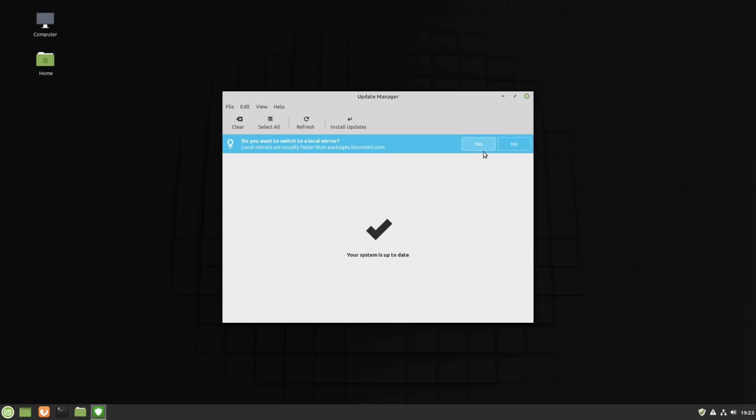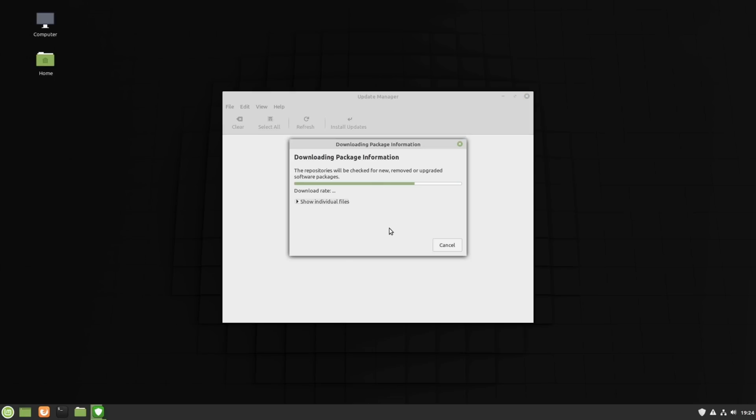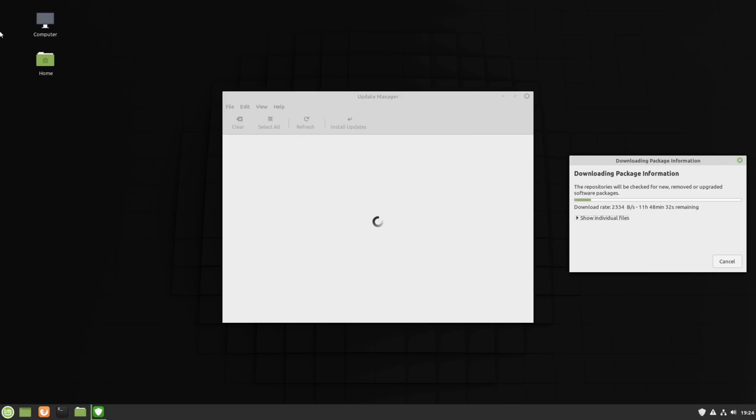In this case here, it's asking us, do we want to switch to a local mirror or not? I'm just going to go ahead and say no. And if I actually refresh my cache, then it's going to want to install some updates. And so with this, you can see it's downloading package information. It's probably going to want me to update the update manager before it shows me the updates. That's usually a quick update. So I'm going to go ahead and allow that to do its thing. And let's go ahead and leave that over there for just a second.